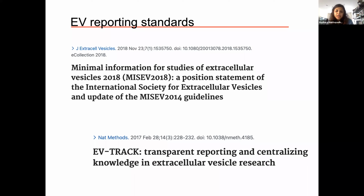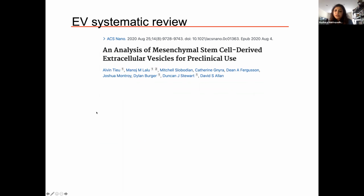experimental design and methodology. So as an example, I want to show you this recent systematic review that was published last year in 2020 that compared 206 papers on mesenchymal stem cell derived EVs and looked for compliance with the MISEV 2014 or the 2018 guidelines. So for instance, the MISEV 2018 guidelines recommend that EVs should be characterized by at least 3 positive and 1 negative protein marker and 2 methods of single vesicle analysis.